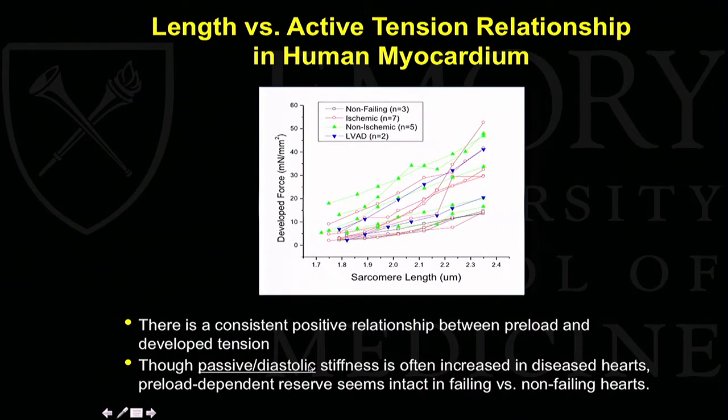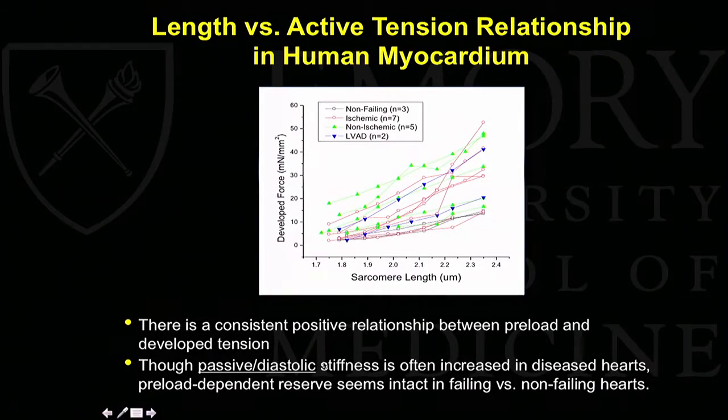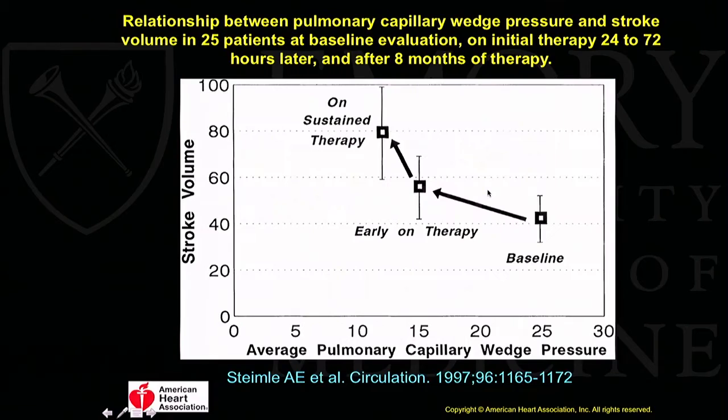And there is much more disease-associated change in the diastolic function, right? They tend to be stiffer hearts. The ability to, when you stretch sarcomere length, to get better contractility is pretty consistent.